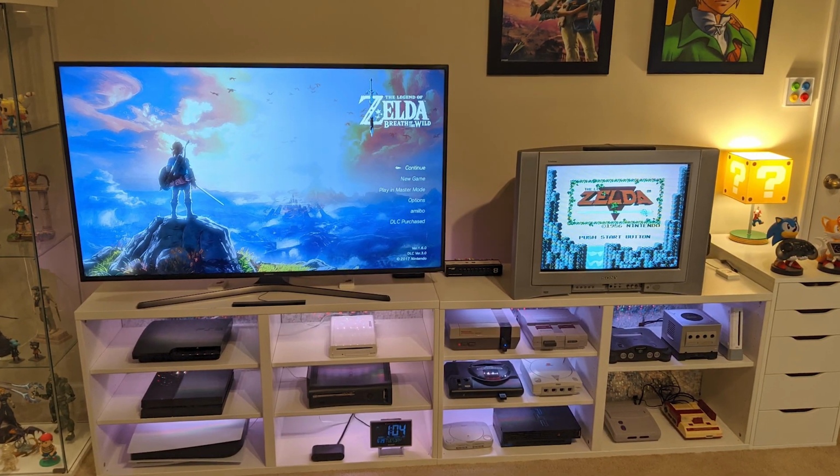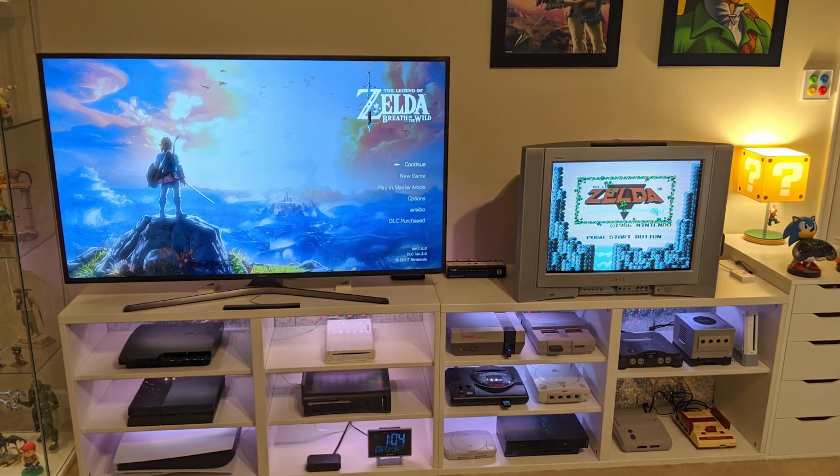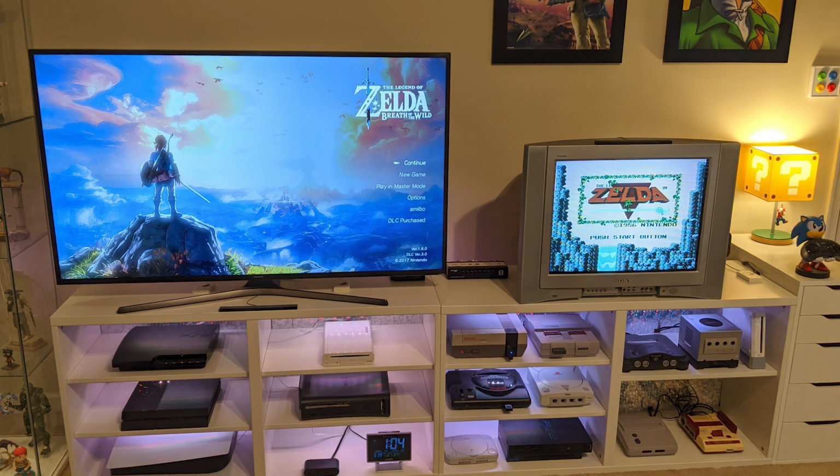This is an amazing space, and I'm gonna give you this first shot because it shows off all the consoles in this mega giant TV stand that's all kind of linked together down here. It looks awesome.